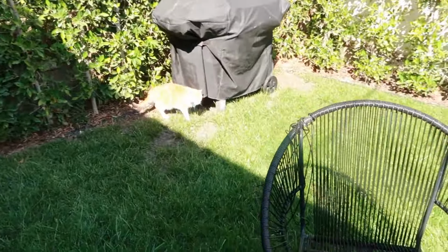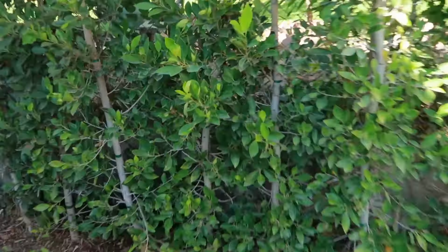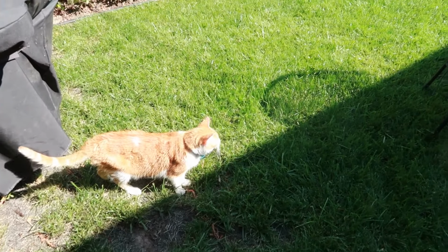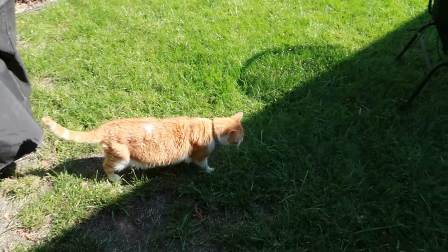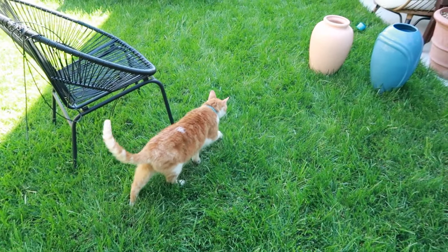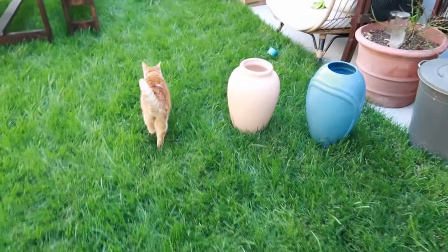Hey, Wizzy. He's loving the grass. Maybe. They were really freaked out by the grass at first, like the sensation of it. They weren't used to it. But now I think he's learned. Look, you can see how he's walking a little weird. I do want to ask the gardener, they have a gardener that comes.